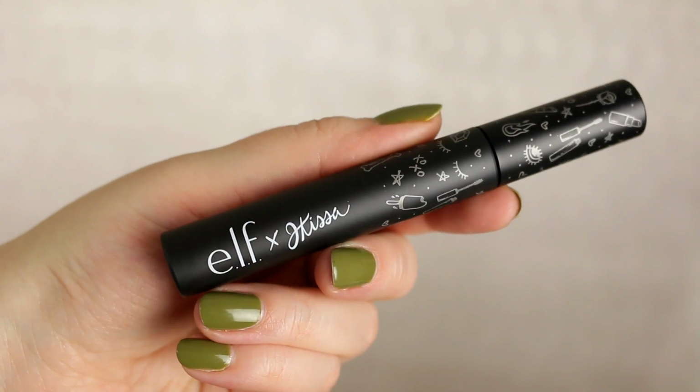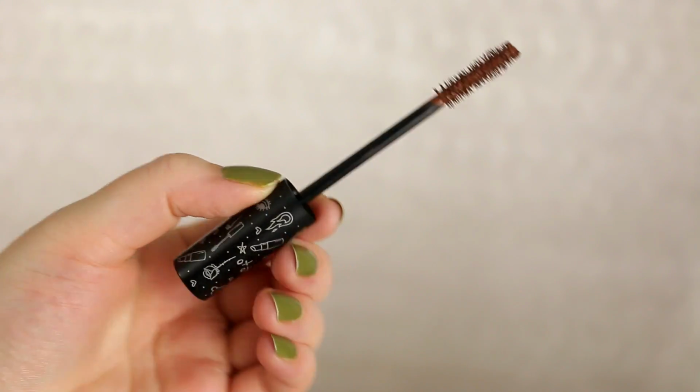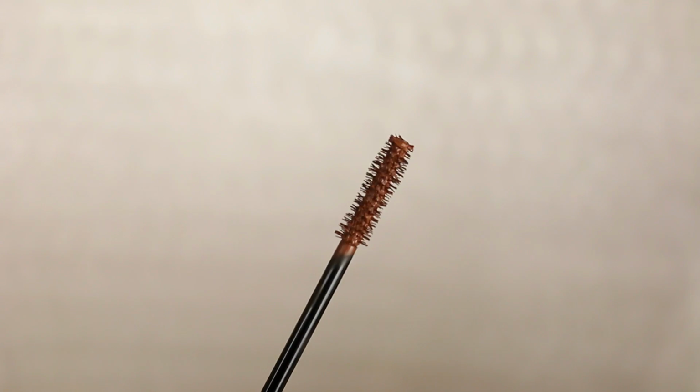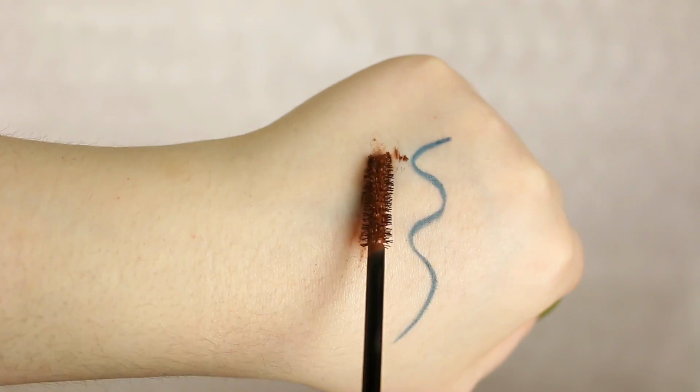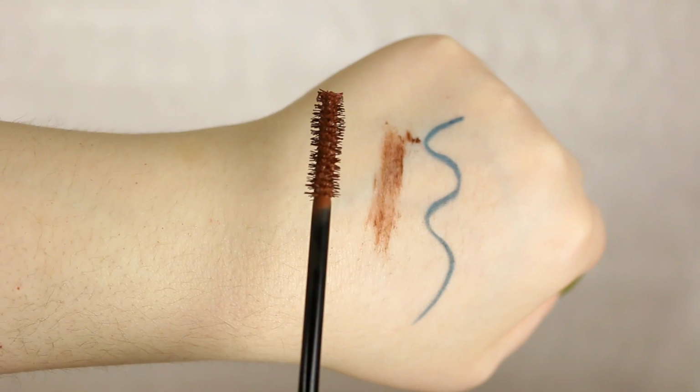It's not a rubber wand, so I like that this one has really thick bristles, and it almost has a little bit of an hourglass shape. So that is all 3 items from this collection. The packaging is beautiful. Congrats, Jkissa.